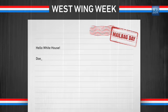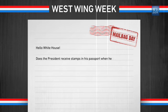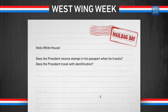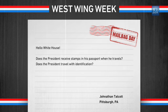Our first letter comes from Jonathan Talcott in Pittsburgh, Pennsylvania, and it too deals with official paperwork. Jonathan asks, does the President receive stamps in his passport when he travels? To find out, we started with the President's personal secretary, Katie Johnson. The President does indeed have a passport. In fact, one of my first jobs when I got here was to fill out the President's application for his new passport after he became President.